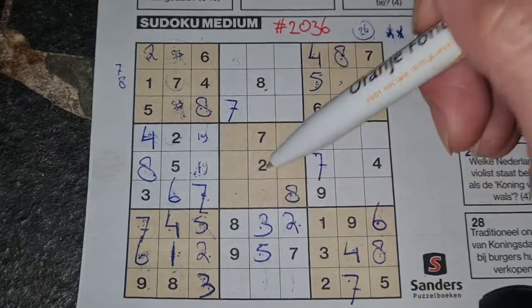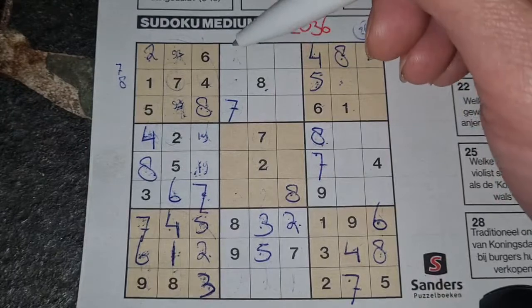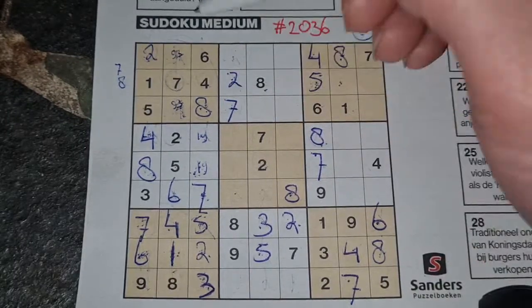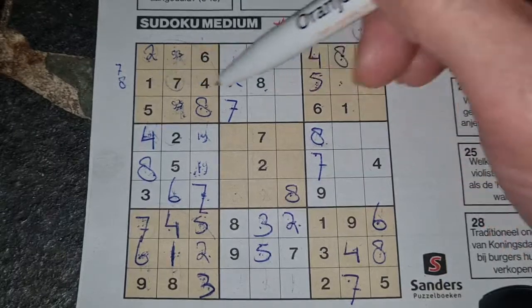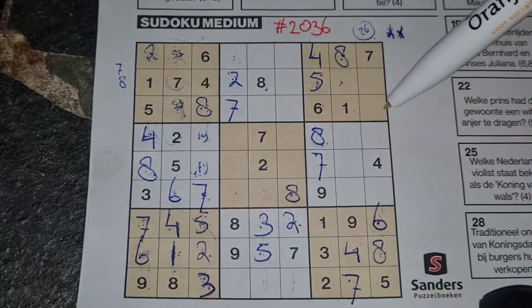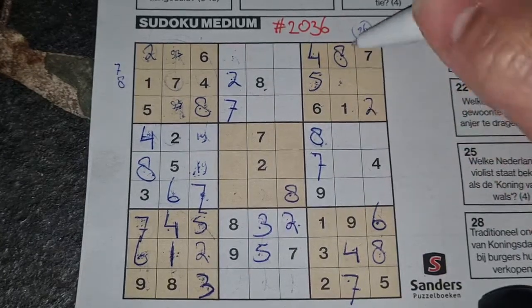2 in this column, 2 in the middle column. So in the column next, the only two places for the 2 should be here or there. We see there 2, no 2 there, 2 should be there. 2 in this row, 2 in the row below, the second row. So in the third row, the only place for a 2 should be there.